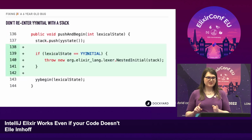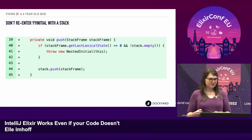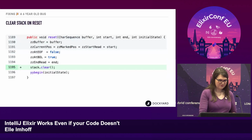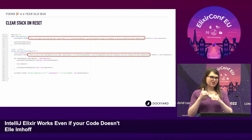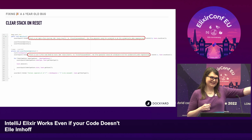The next part of the fix was to not re-enter YY initial with a stack. So if push and begin is ever called with YY initial, throw an exception. And also if the stack itself is ever pushed another YY initial when it isn't empty. The third part of the fix is to clear the stack on reset. I could easily lose this crucial line when making Elixir updates in the future though, because that part cannot be templated in JFlex. So I have to have tests that yell at me to add the code back in.